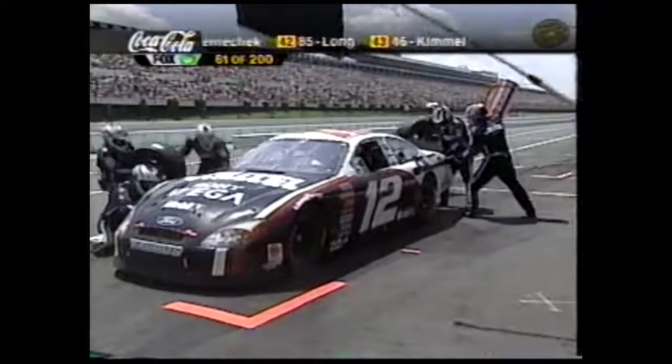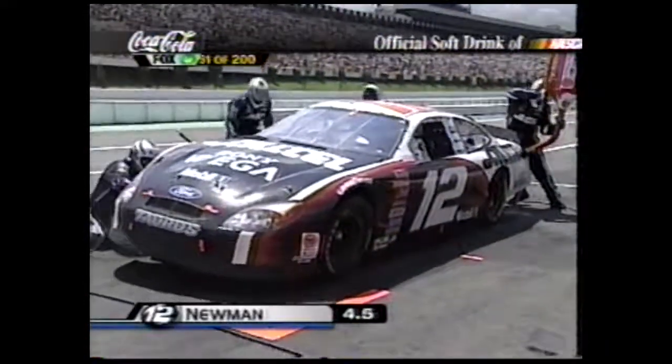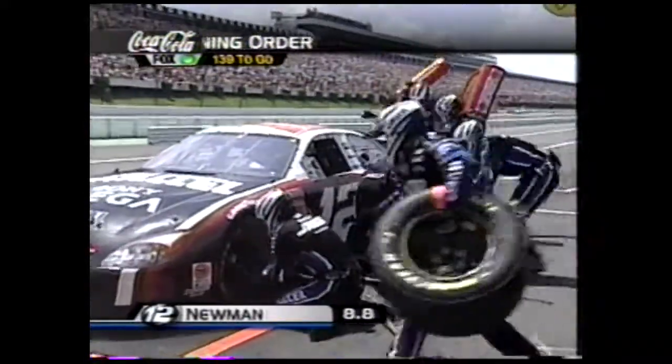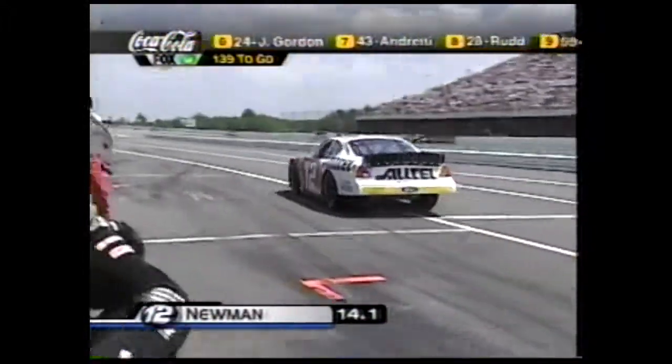Back to Steve. And Mike, the car was not under power when Ryan Newman got in here. They're going to go ahead and put right side tires on. 1 can of gas in. They do get the engine refired for Ryan Newman. 2nd can of fuel getting in. And he is away.